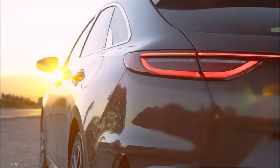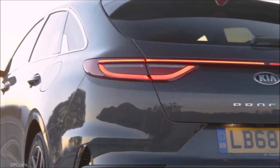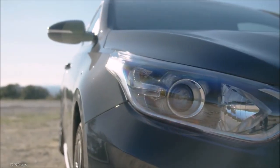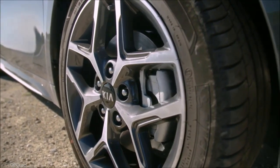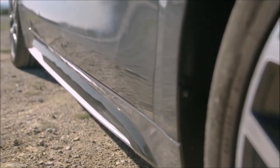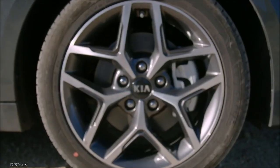The Kia ProCeed and the Ceed hatchback will also be available in a full-fledged GT model, which is Kia's designation for its sportier models. Under the hood, you'll find a 1.6 liter turbo 4 rated at 201 horsepower and 195 foot-pounds of torque. A 6-speed manual comes standard, but for the first time, a 7-speed dual clutch automatic will be available on the GT models.